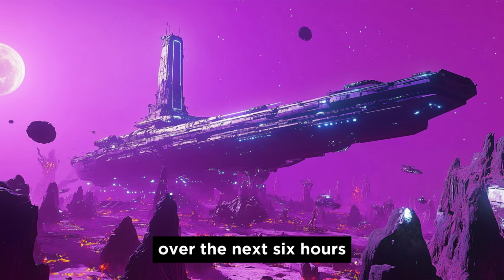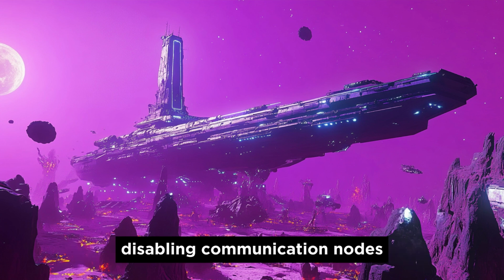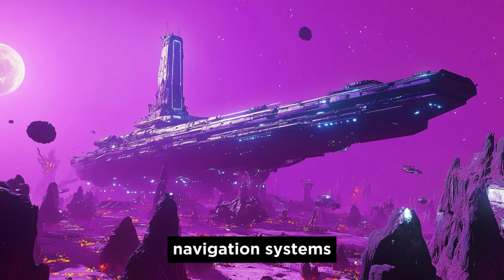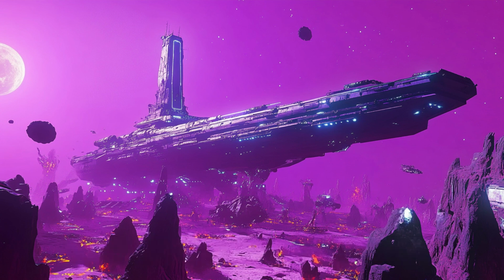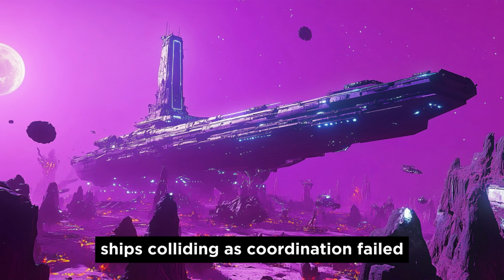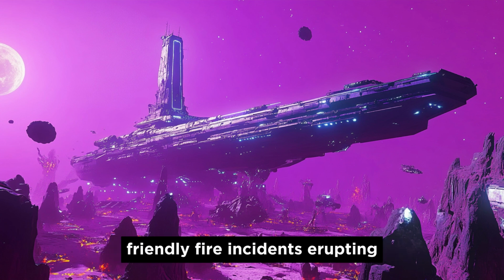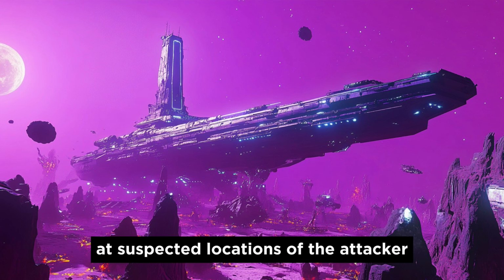Over the next 6 hours, the Phantom struck with surgical precision, disabling communication nodes, navigation systems, and command vessels throughout the fleet. The aliens fell into disarray, ships colliding as coordination failed, friendly fire incidents erupting as vessels fired blindly at suspected locations of the attacker.